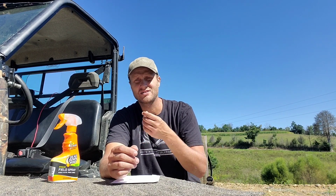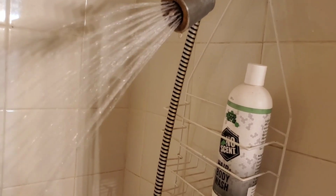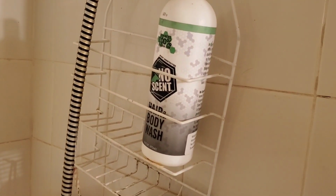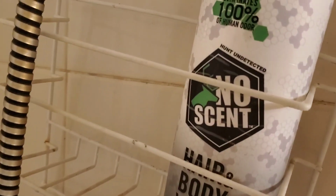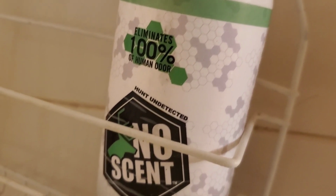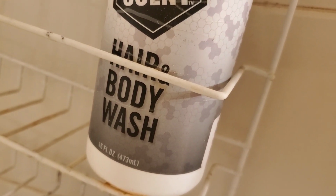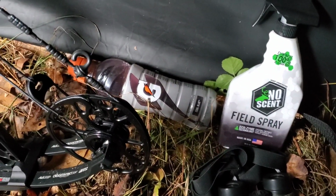In this day and age, everybody's into the beard products and the hair gel and the cologne and everything like that, and that stuff, especially cologne, I've talked about that before. This is dating back to my days as a guide. That stuff does not go away. I learned that the hard way years ago, and I can honestly tell you I will never go back to that again.